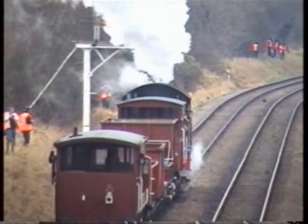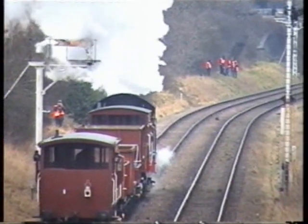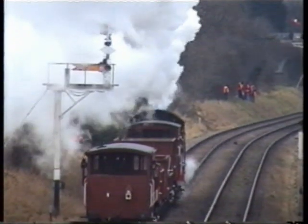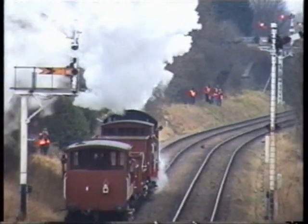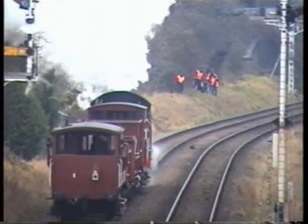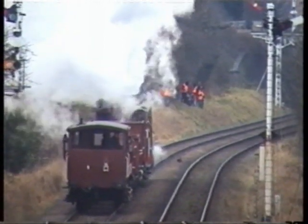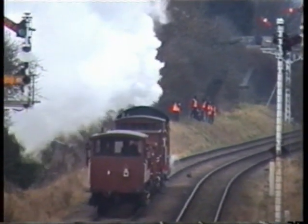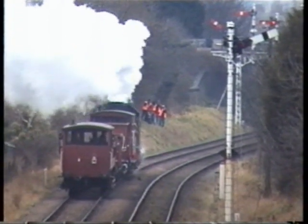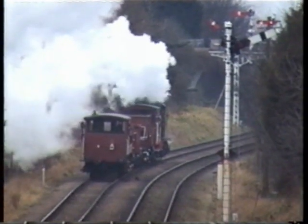Few people on the bridge, so you're going to hear a bit of chatter now. The other line's pegged, so we're going to have the Black 5 coming out in a minute or two. Lots of orange jackets down there. Photographers, lots of photographers this weekend.